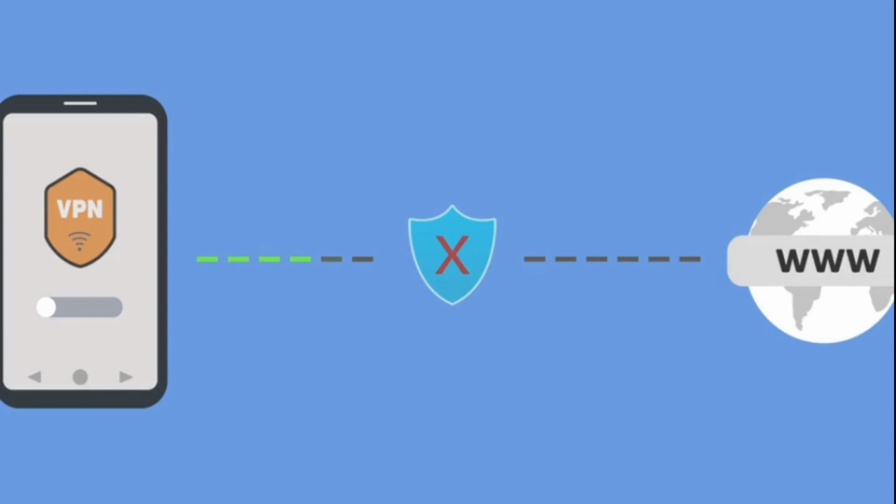This is an encryption service, charged, that acts as a tunnel between your computer and the internet. Data is encrypted, often with military encryption, and it becomes impossible to learn anything about your internet activity.